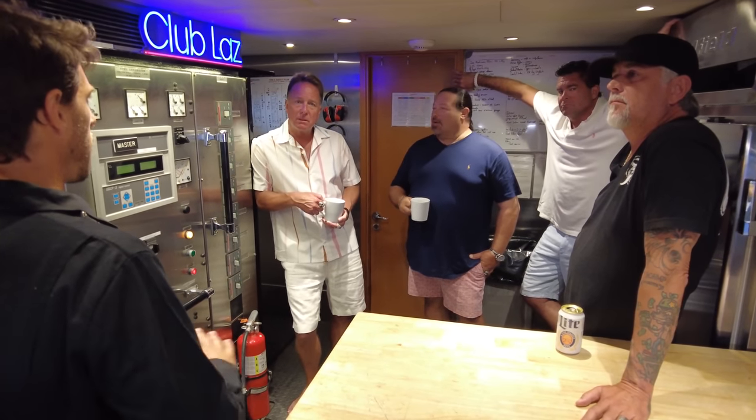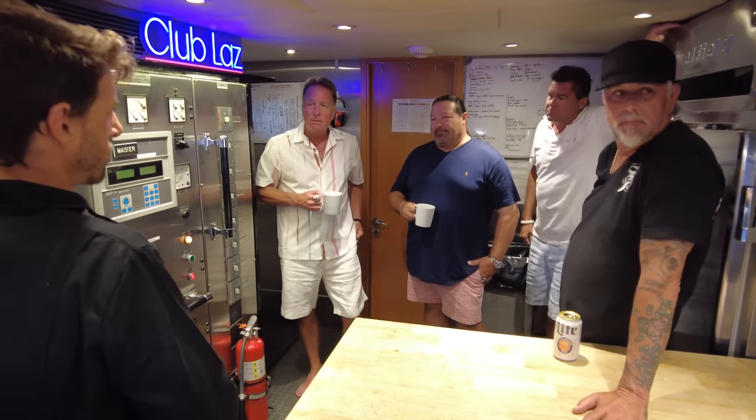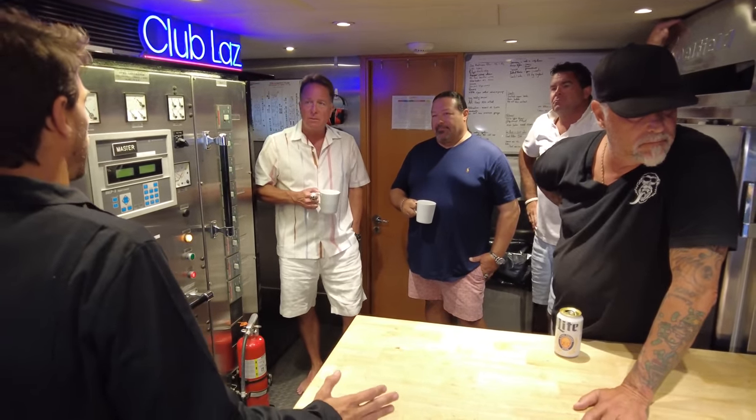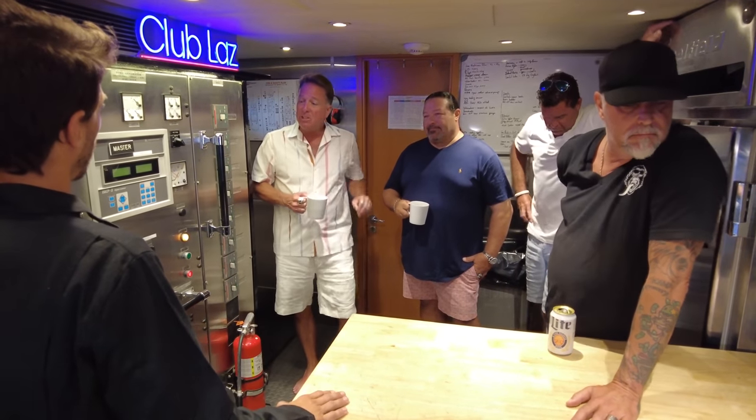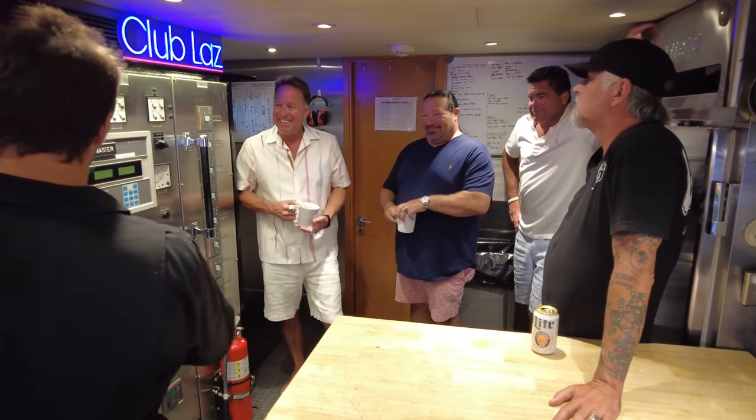So there's someone on the way or at the dock. Okay. Anytime that this boat is running, we have someone on board. This stuff is incredible. Man, I gotta see the engines. Yeah. So just on this again.